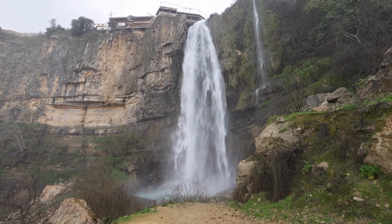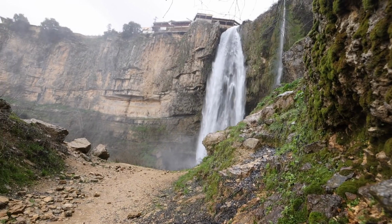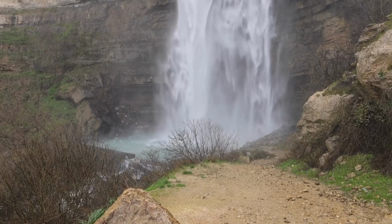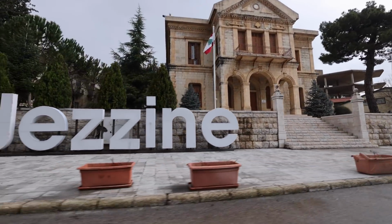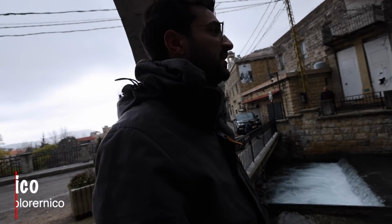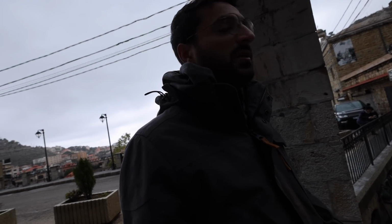Wow, these lands, they're luscious, they're green, they're straight up. We really came up in altitude and it has cooled off a little bit. We're gonna enjoy the marvelous waterfall, try not to get too wet, and then head to the neighboring city, which is one of the largest pine forests in Lebanon. You have many springs. You have one here, you have one on the other side, and a lot of people bring huge gallons to fill the water.